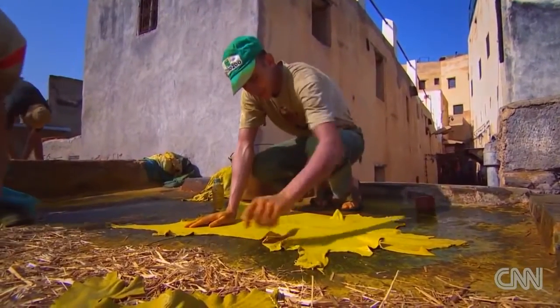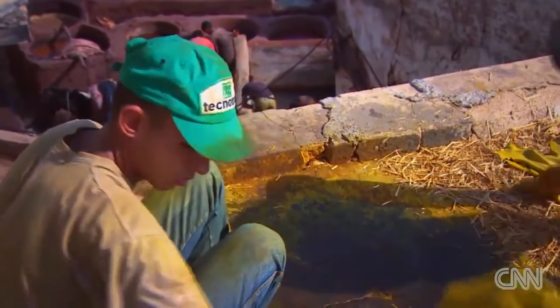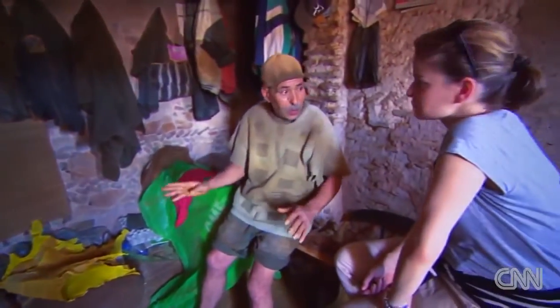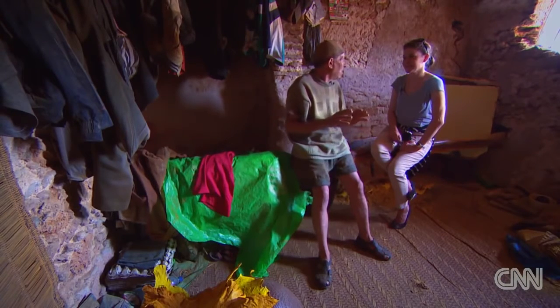How long until this traditional handmade leather becomes a thing of the past? Well, the older tanners, like Ahmed Shawki, say soon, possibly very soon. This job, they say, once so lucrative, could disappear entirely. The young generation do not work here because the craft is so difficult, he tells me. They can't go into the water basins and carry water buckets because they are too heavy for them.